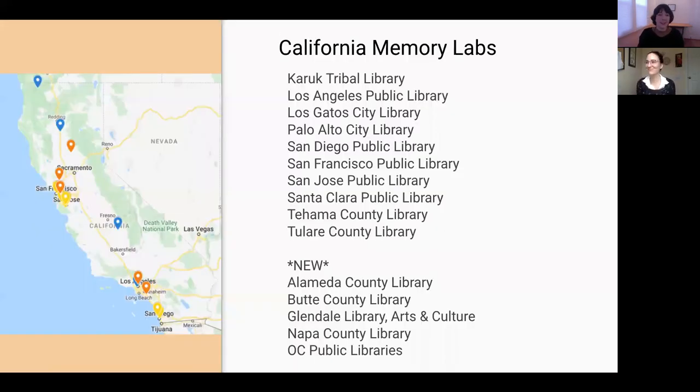Next slide. I just wanted to acknowledge, as Siobhan mentioned, we have the 4 libraries who received Memory Lab Network funding. And in addition, we have several libraries who've gotten LSTA funding in the past. The blue dots represent the libraries Siobhan just mentioned, the Karuk Tribal Library, Tulare County, Tehama County, and Los Angeles Public Library. And then the orange points are the folks that have gotten LSTA funding in the past, who I know of.